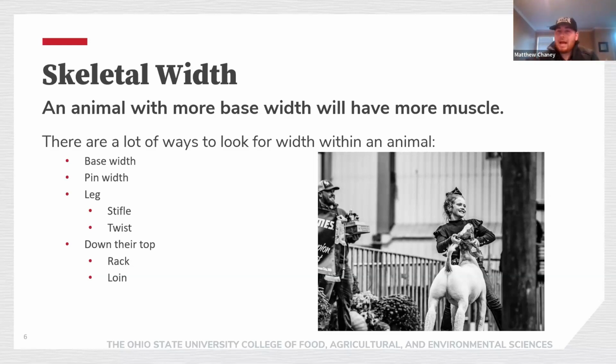Animals that are naturally wide down low are going to feed with more muscle. They're going to grow and mature with more muscle. So if you look at the surface, an animal that stands naturally wider down low is 9 times out of 10 going to be bigger in their upper hip. So their pin width is going to be larger. They're going to naturally just kind of mature and man up with a little bit more leg shape. So some stifle shape as well, even some twist differences. So a heavier muscled animal is going to be deeper twisted than kind of a shallower twisted, lighter muscled goat.